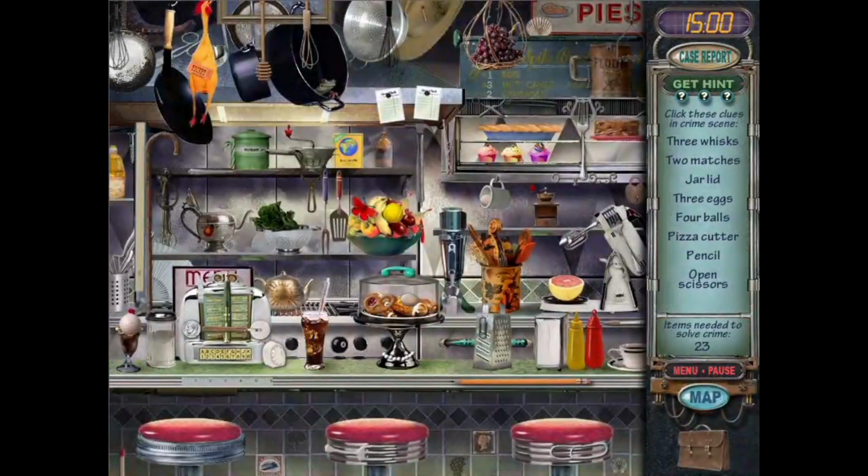Let's head on to Alice's Diner, where we need 3 whisks, 2 matches, a jar lid, 3 eggs, 4 balls, pizza cutter, pencil, and open scissors. So again, I am not that great in Alice's Diner, so we will see how I do. From memory, I think jar lid is the one that's quite difficult. Or at least that's the one I find quite difficult.